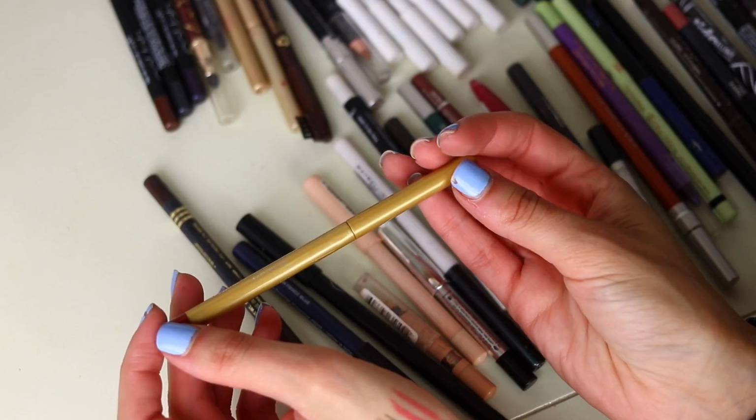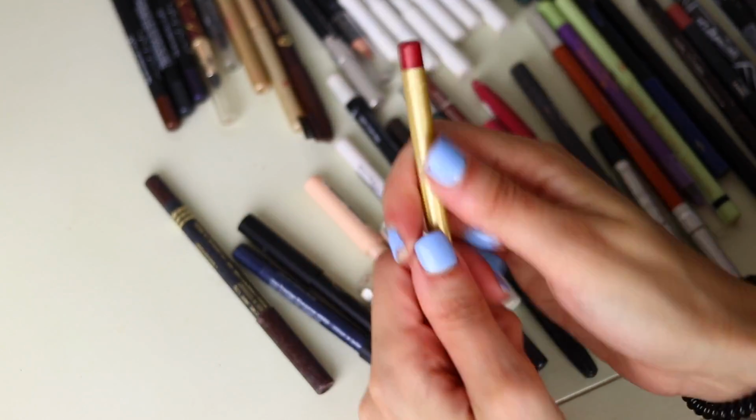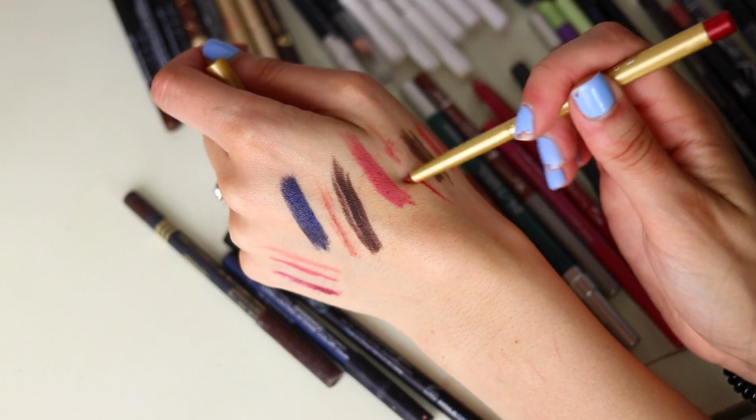I have this Mally lip liner. This is in Crimson. I just feel like I'm never gonna wear this. I'm gonna do a swatch right here.